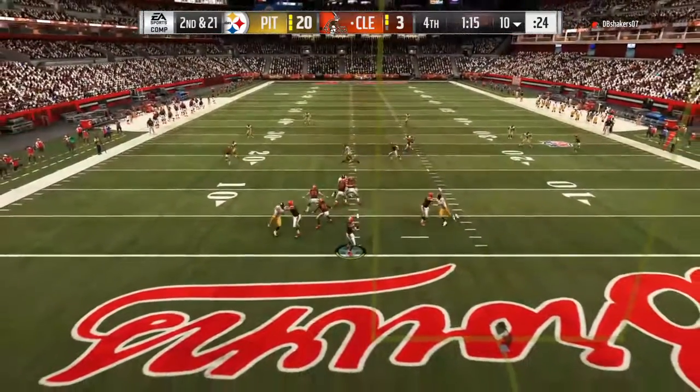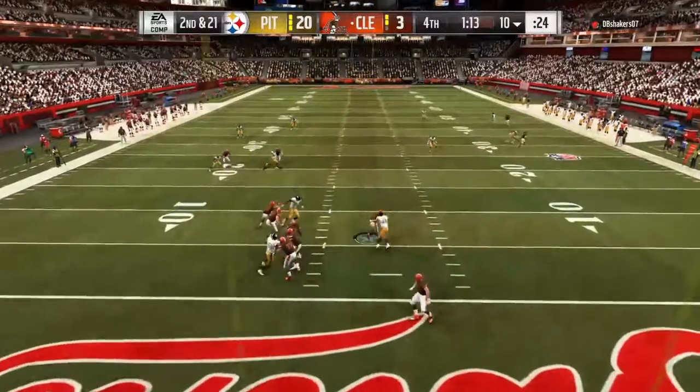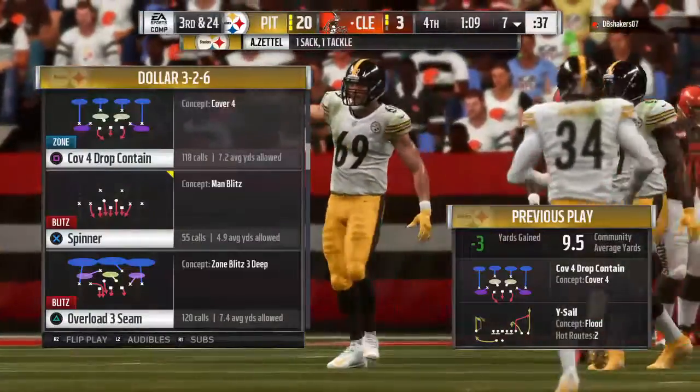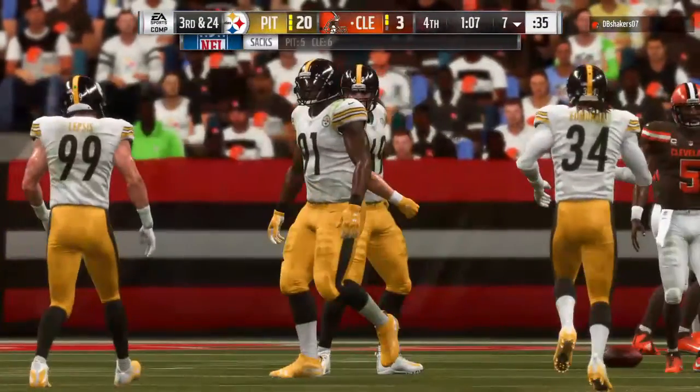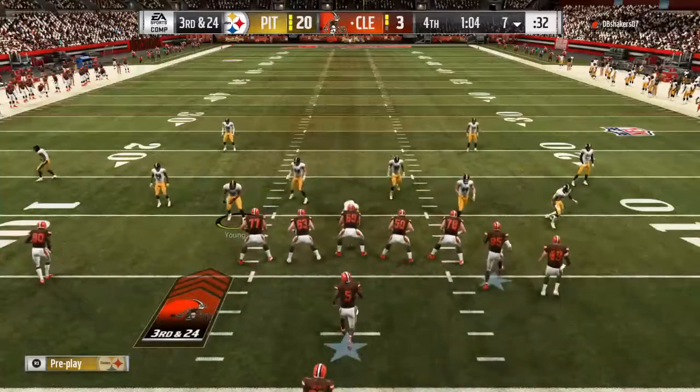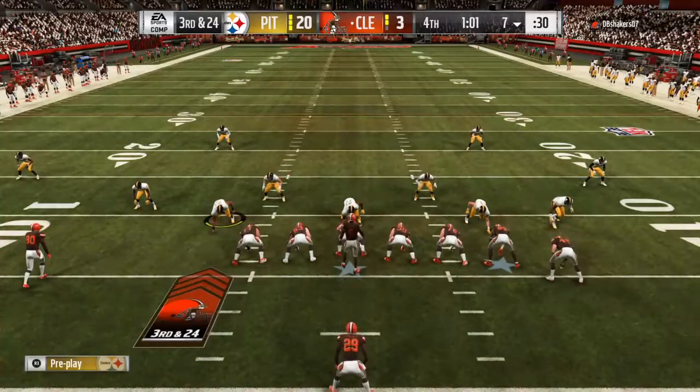On 2nd down, here's Taylor. And he's taken down. Back at his own 7. So, Brandon, we sat in with a lot of coaches, and when they talk about things they want to accomplish offensively, I'm not sure that sack and sack are on their play sheet.